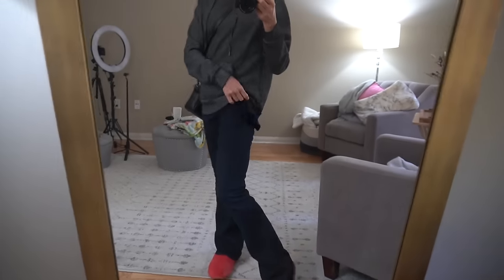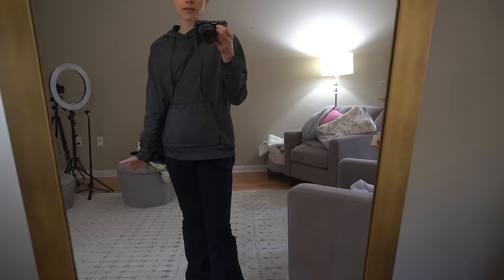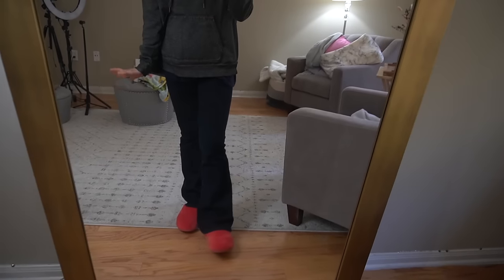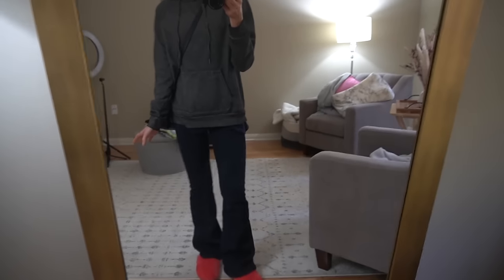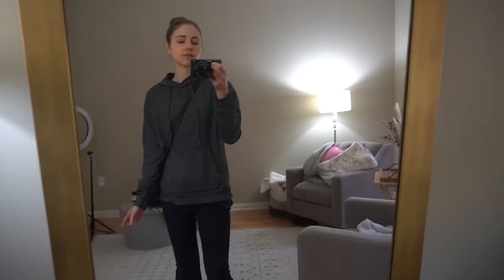Jeans are those Sophia jeans from Walmart. I've been loving these, and I'm gonna wear these the entire trip because I'm not dressing up, I'm just gonna be comfortable. And I have sneakers I'm gonna wear too. So yeah, that's what I'm wearing.